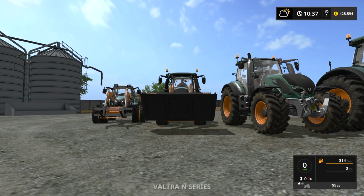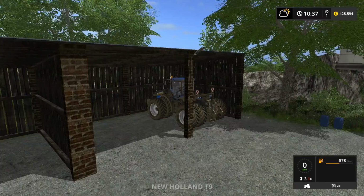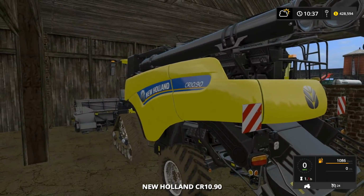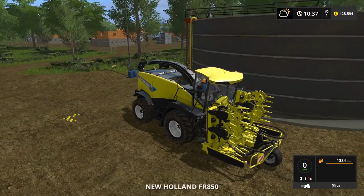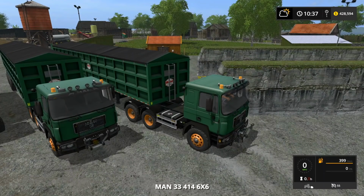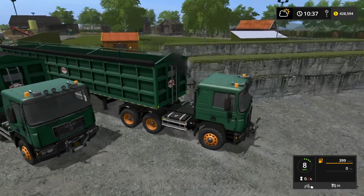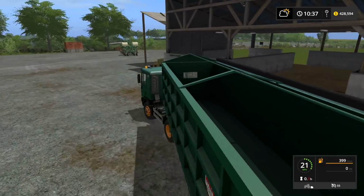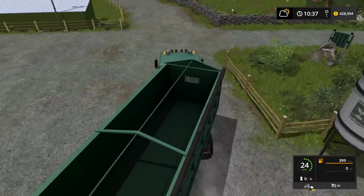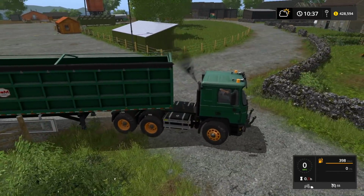We still have a few other things around. Let's bump around. We still have our New Holland T9. We still have both of our CR1090s. And we still have our FR850. So we still have all of that. But I've decided to kind of branch out and get some more stuff. Yes. And of course, we've got a planter over there. You'll know why in a little while.